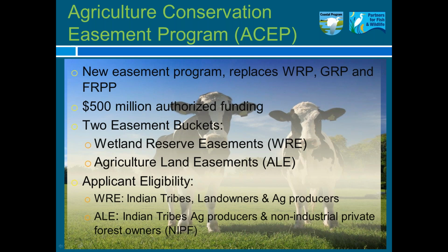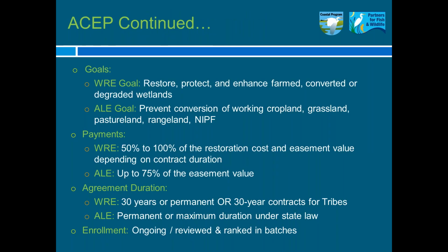And as I mentioned at the start of the presentation, there are 2 easement buckets underneath ACEP. That's WRE and also the Agricultural Land Easements, which is known as ALE. So applicant eligibility for WRE is Indian tribes, landowners, and ag producers. And for ALE, it's Indian tribes, ag producers, and non-industrial private forest owners, or NIPF, if you have heard that acronym before.